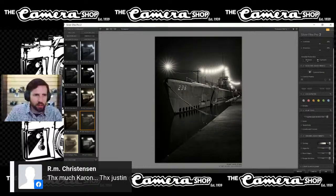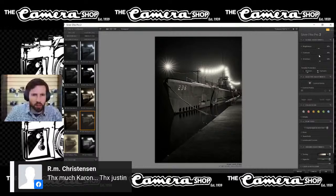The other thing I'm going to do is mess with the contrast real quick. Didn't like that. Maybe the structure, push the structure a little bit. Yeah, we can push the structure. Maybe the brightness. It's 20, we'll do 25. And I know you guys can't see this, just bear with me.